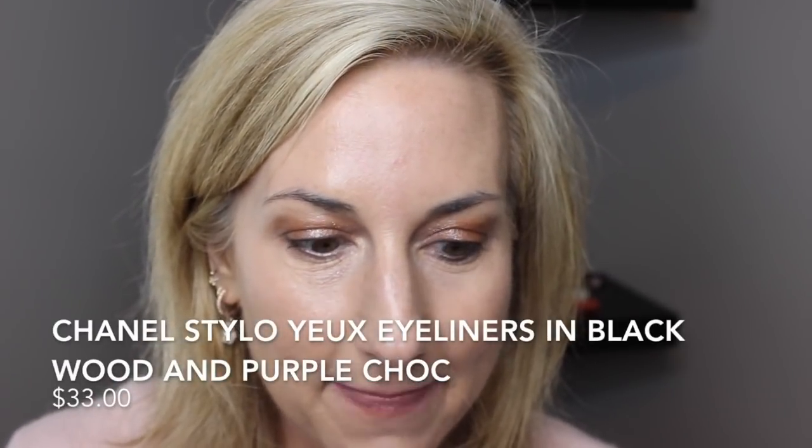Guys, I'm gonna shut my eyes and show you a little bit of this. This is Ray and Molten mixed. This is great for the holidays, a little ba-ba boom. I am going to quickly tightline my upper lash line here. For fun, I'm gonna do just a little bit of purple chalk in my waterline on the bottom.